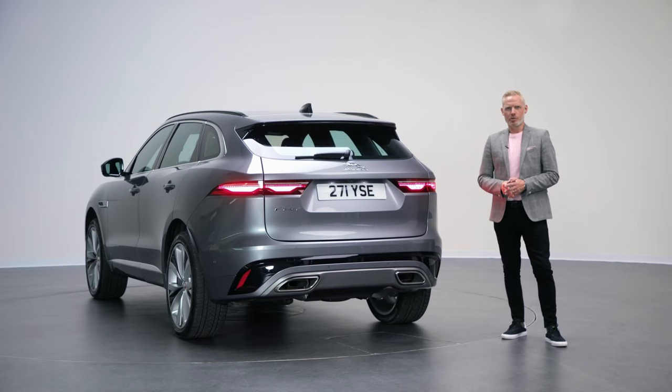As I'll explain shortly, these design changes also serve to bring the exterior design of our F-Pace and our XF closer together and reinforce that sense of being from the same family. But the exterior design is just one part of the F-Pace story. Now, Al and Siobhan will take you through the all-new interior.